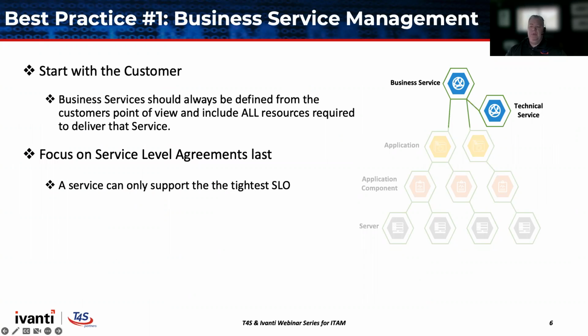Business service management as a presentation, this could be a presentation in and of itself. I could spend a significant amount of time going into various aspects of business service management. This is a very large conversation. There are many aspects of this. But really what I want to do is touch on the very high level and talk about some of the key areas. And obviously from the best practices here, we'll talk about what that really means.